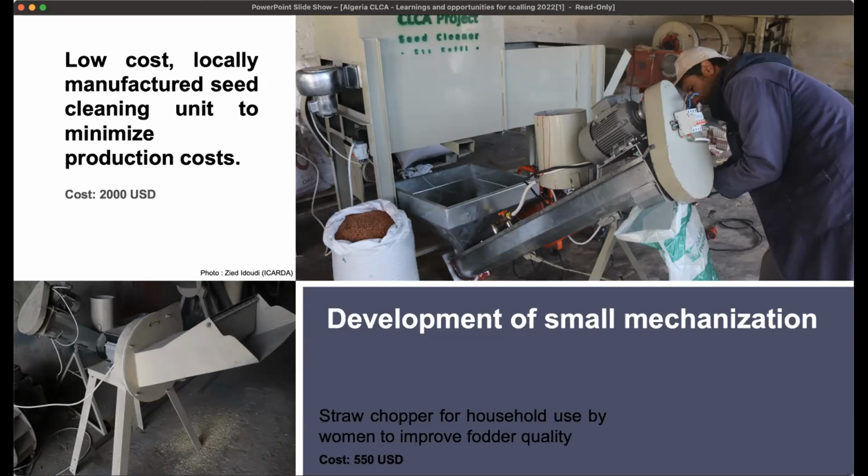This is providing great service to growers so that they can have high quality seeds available to them. And we also developed this slicer or cutter, which can be used at home at the local level by women in order to improve the quality of byproducts from harvesting. That is the production of the crop fields and also green forage mixes.